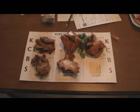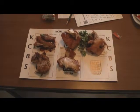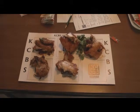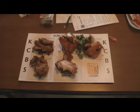My least favorite was number 4. It was dry, tough, and it had a peculiar taste. I couldn't quite taste the meat well, so I gave it poor grades.